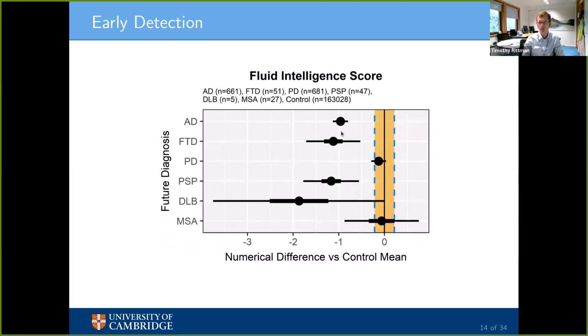If we look at Alzheimer's disease, it's very clear that people with Alzheimer's disease, the AD group, were way down on their fluid intelligence scores, and the same with some of these other types of dementia and neurodegenerative disease. Frontotemporal dementia, progressive supranuclear palsy, and dementia with Lewy bodies all had worse fluid intelligence 5 to 9 years before they got a diagnosis.